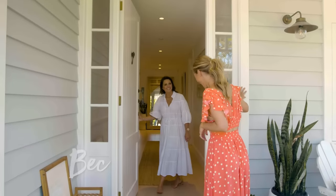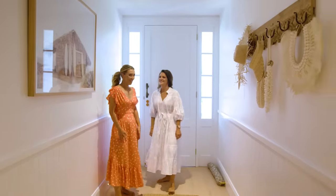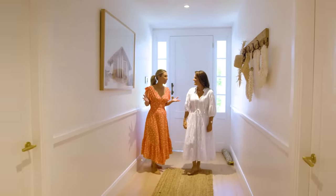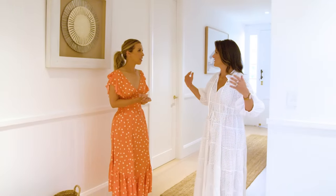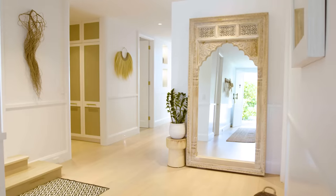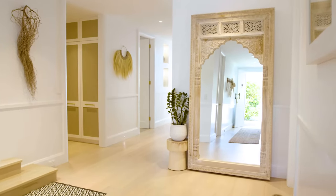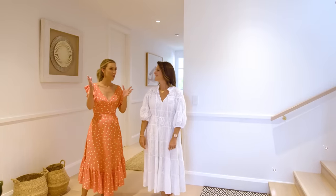Hi, Lana. I've taken my shoes off, thank you. Welcome to our home. Show me around, take me on a tour. We really wanted to go with the wider hallway, just to have that open feel as you come through. And I just love that you've got this gorgeous antique-y mirror as an entrance. Yeah, just a bit of a wow factor as you come into the house. We love wow factor. Now show me the great room.